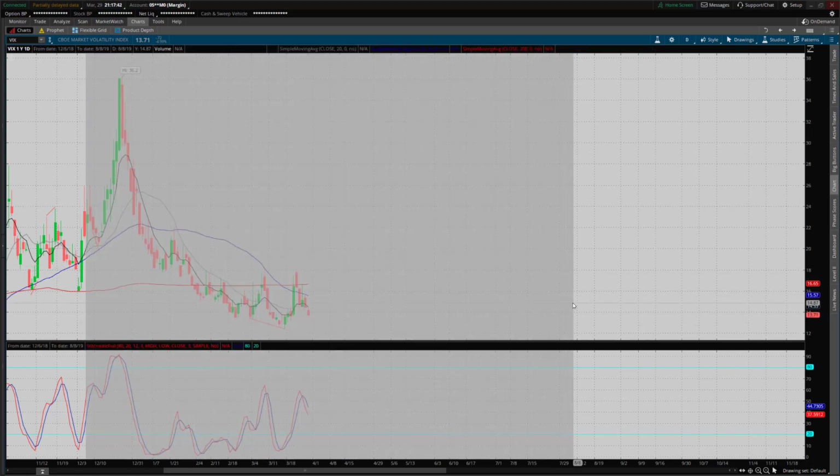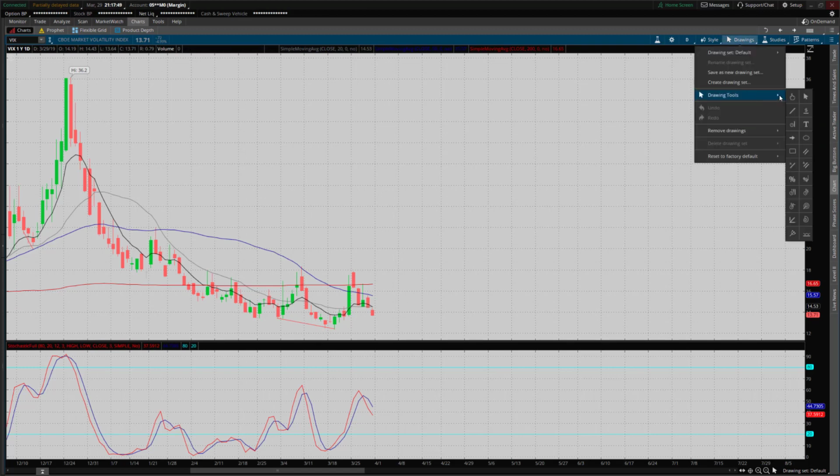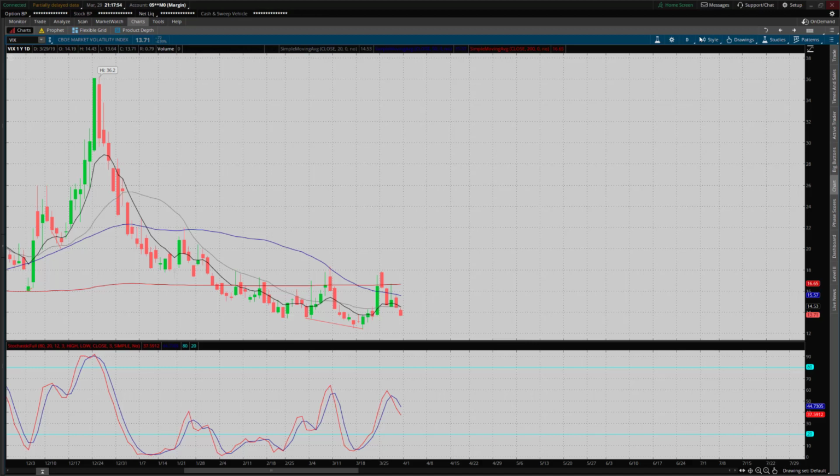So the VIX really being indecisive here, not really giving a whole lot of clues, other than, well, a VIX that just can't break out to the upside is a fairly bullish condition for equities. So that's currently kind of the situation there.